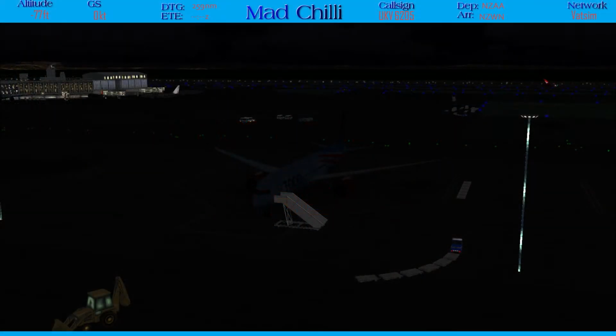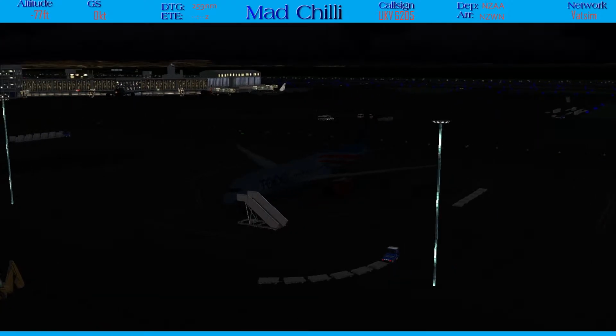Hello guys, welcome to the very dark city right now of Auckland, the airport of Auckland. Very dark, obviously. It is Vatsim New Zealand night. Of course, daytime, morning for me. But of course, it is night time over in New Zealand right now, so that's interesting.